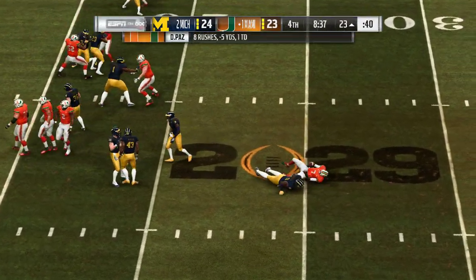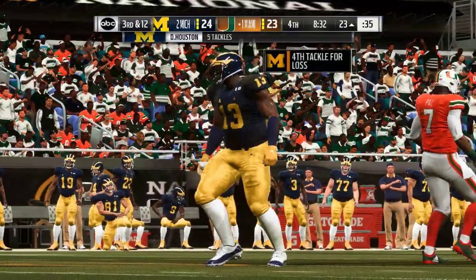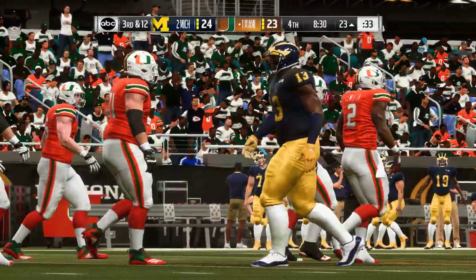Here's the option going left on 2nd down. And he probably should have given that one off as he's going to get hit and taken down behind the line.